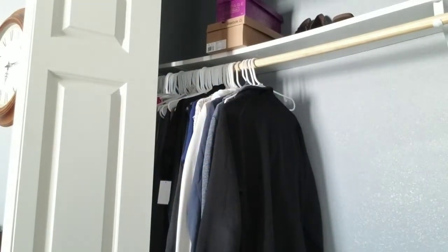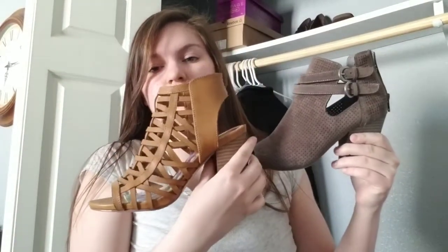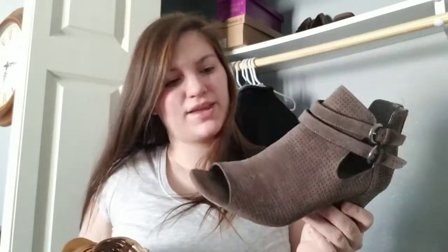So, I don't know, you guys. Which booty do you think I should keep? It's so hard because they're just so different. I like the style of this, but I love the color of this. This just gives it that natural boho oomph. Whereas this is just, I don't know. Help me out, you guys.